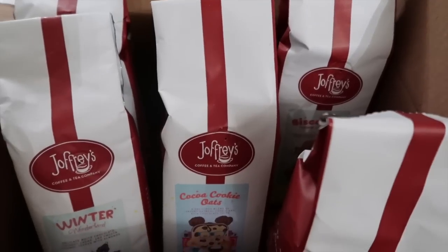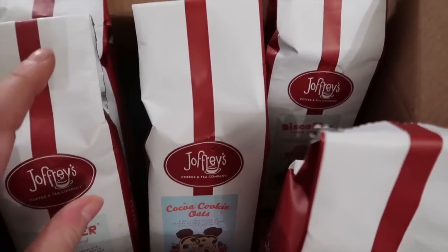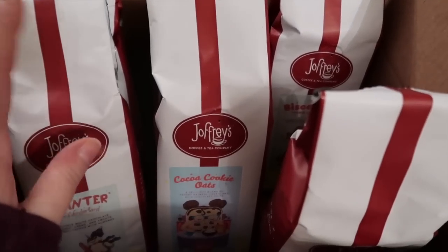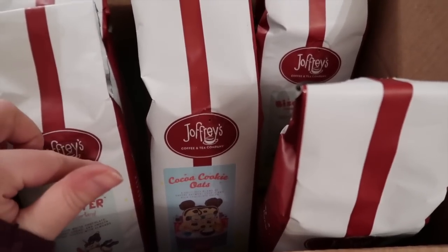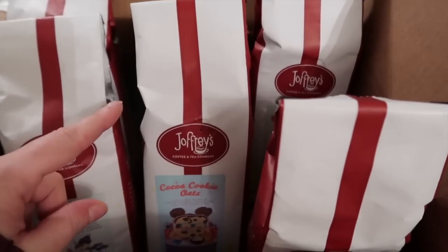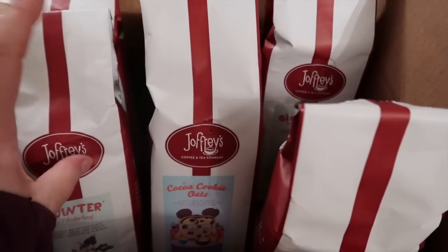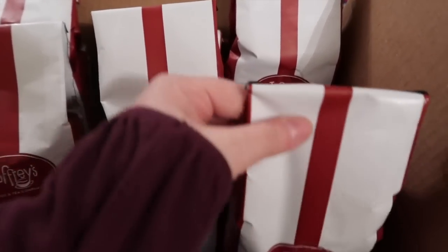And I've had another Joffrey's coffee arrival. The reason I have so many, I haven't completely lost my mind. Throughout the month of November, each weekend they had an offer for 30% off. One weekend it was these flavoured coffee, and then another weekend was the Disney themed ones. So I ordered one lot when it was this offer, and another lot which still hasn't arrived yet, which are the Disney ones. I know it seems massively excessive, but I really wanted to take advantage of the offer, so I kind of bulk ordered loads. So this will last us absolutely ages.